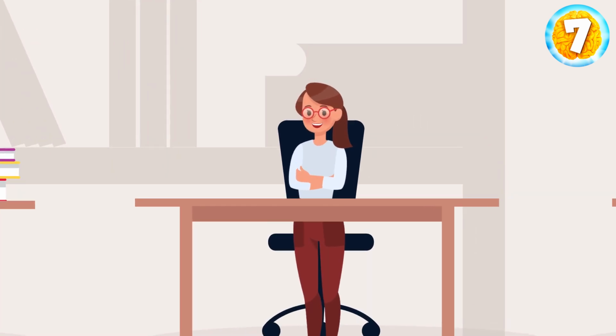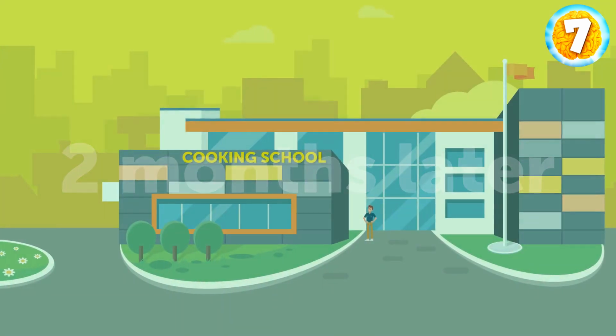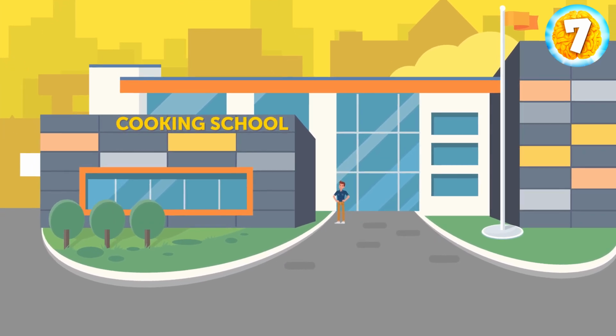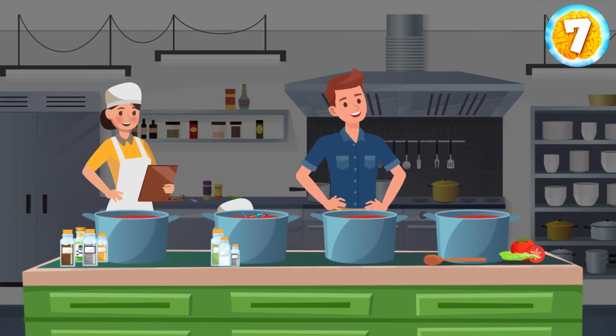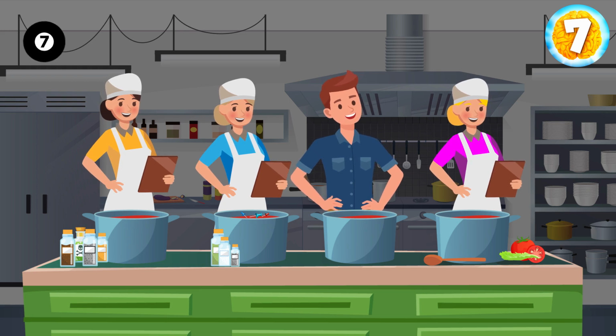There she is. She has neither books nor pens on her desk. 2 months later, Sam gave Rick a good recommendation. Rick applied for cooking school, and now he has to take some exams. Rick's current task is to cook a delicious soup. 3 pretty ladies are taking the same test with him. He liked them equally, but only one of them was trustworthy. Can you tell which one?